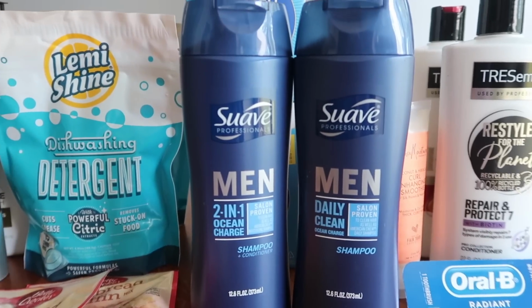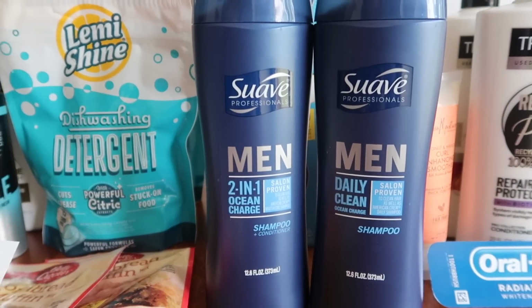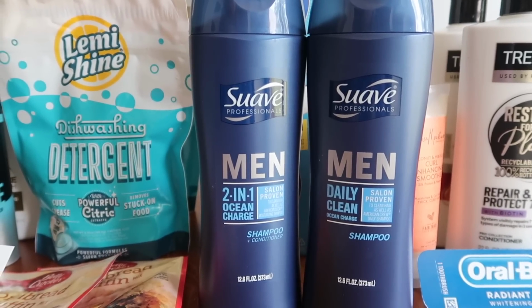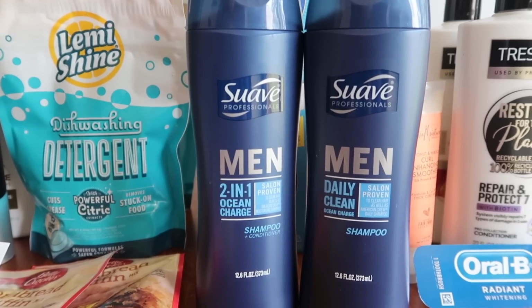This is another really easy deal with the Suave men. Unfortunately, this does not qualify for that Checkout 51 rebate. These guys are $1.83. There was a $1.50 coupon in the Retail Me Not of August the 2nd. So it dropped it down to 33 cents per men's shampoo. Really great price point.